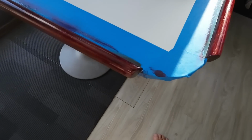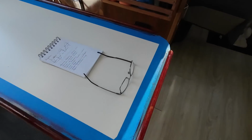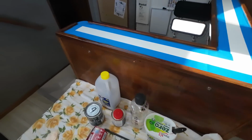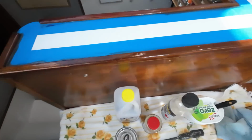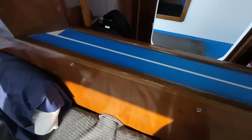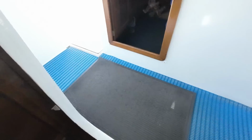Okay, so I've varnished all around here, around the saloon table. All the trim around the top here. We took a fair bit of paint off where you grab, where you're going up and down the stairs into the galley. I've done all the trim there. I've done all the trim here. Same thing happening there, a bit of paint coming off where you hand hold it. I've done the trim around that door, it gets a bit weathered out here.